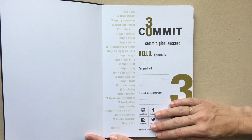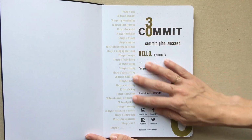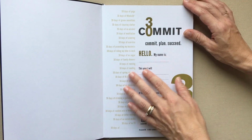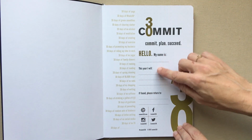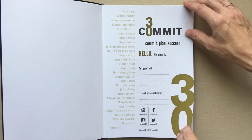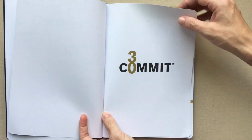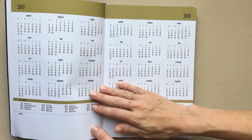I love how they give you all these ideas to start on though, because many of them right now I could just grab and go with. You have a page here to fill in your name. This year I will, so I guess you're committing to something right there on the first page that you're going to do this year. And if found, please return to. Then you have a nice title page.